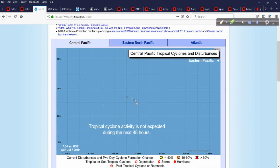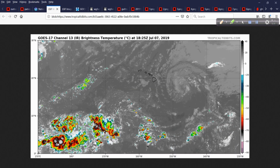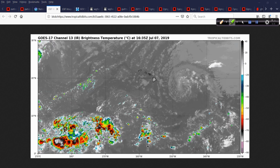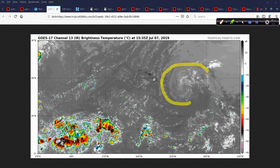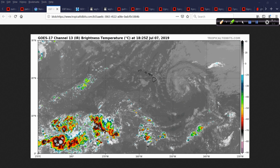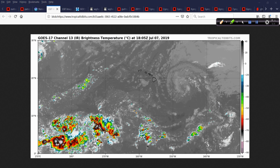First of all, it's not showing up here, but the remnants of what was once very powerful Hurricane Barbara are located in here, and I want to show you this. It is important. The satellite presentation here, this is the infrared animation from Tropical Tidbits. There's the low-level swirl associated with the leftovers, the remnant low of Barbara, and this entire area of clouds and energy, and there's still some energy there, just not much.